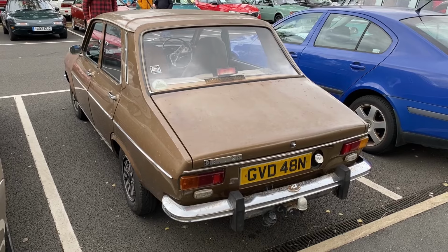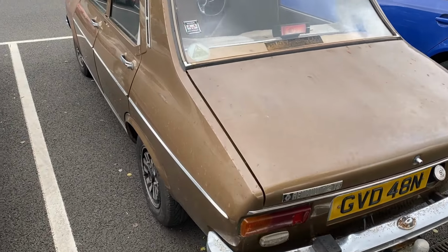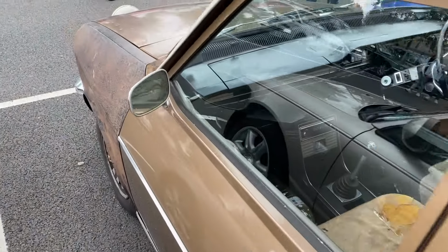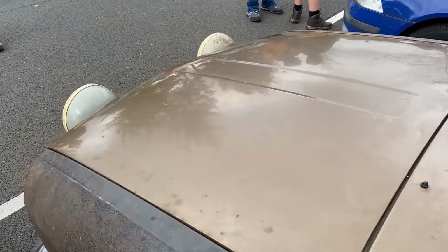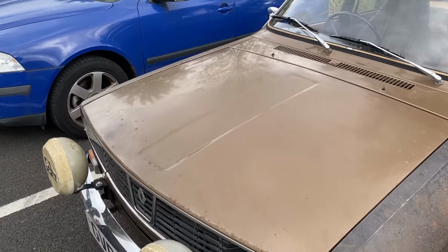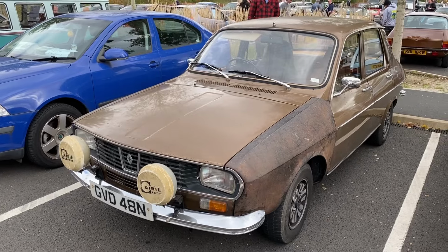A Renault 12. So it continued, and it was produced under license in Romania by Dacia, Daisy if you prefer, but this looks like it's a proper UK car. Got an interesting set of rally headlamps on the front of it, you know, like Cibié Oscars or whatever they're called. Be like driving in daylight, wouldn't it?